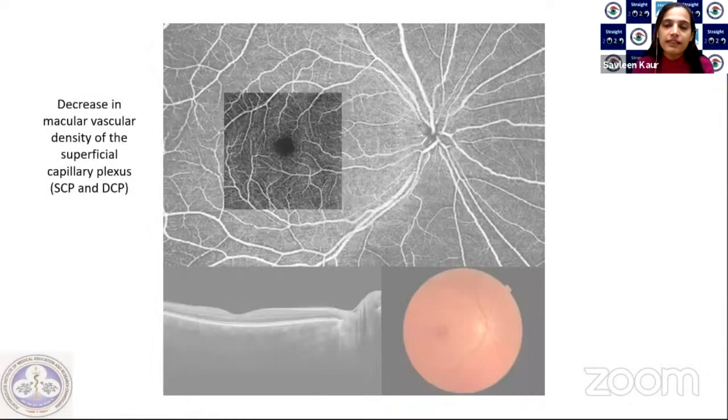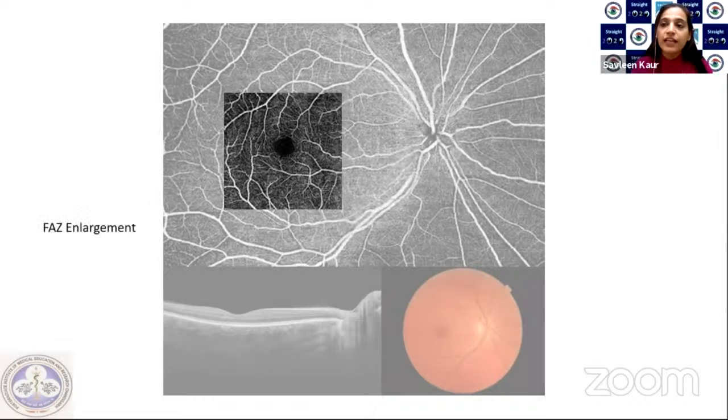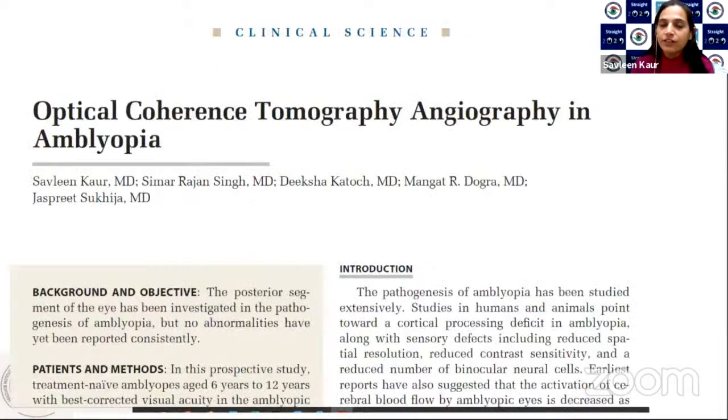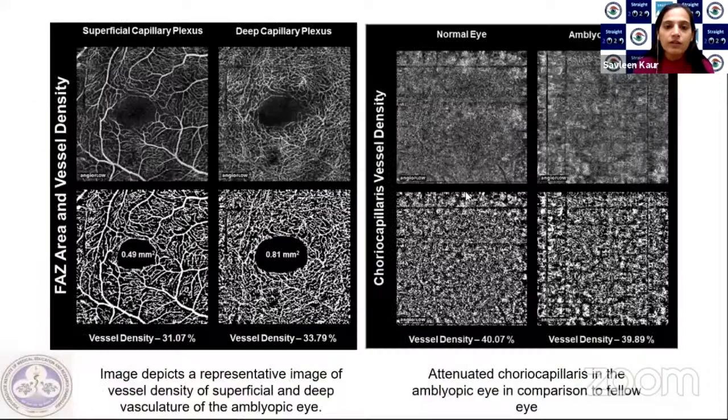The first study reported that macular vascular density is decreased in patients who have amblyopia. The foveal avascular zone was also reported to be enlarged. And the optic disc did not have the normal perfusion compared to a normal fellow eye and also control eyes. We tried to do the same thing and imaged OCTA in patients of anisometropic amblyopia as well as strabismic amblyopia. This is how a normal vessel density would look, and their vessel density at the superficial and deep layers was reduced, and the choriocapillary network was also attenuated. There were different areas where the flow was low compared to a normal fellow eye.